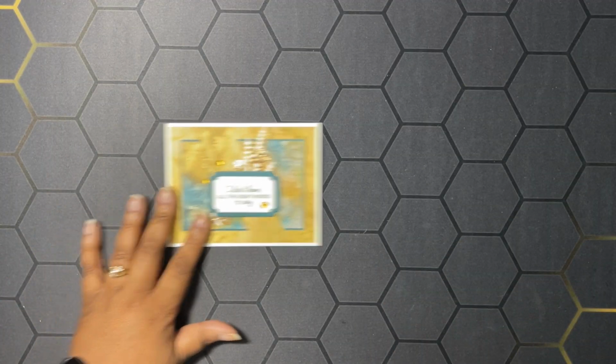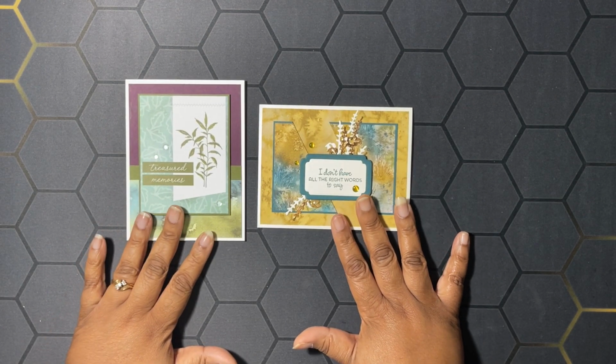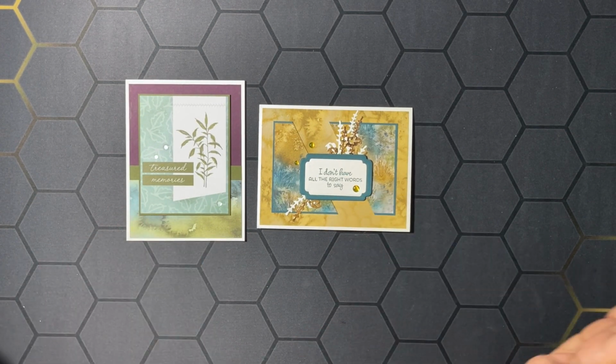Okay, let's bring back the first card. These are the cards that we made today using the Thoughtful Journey products along with a bunch of other things.